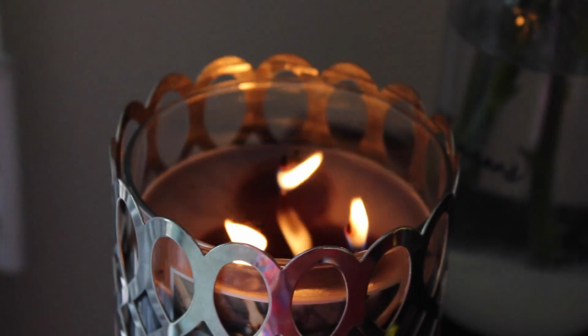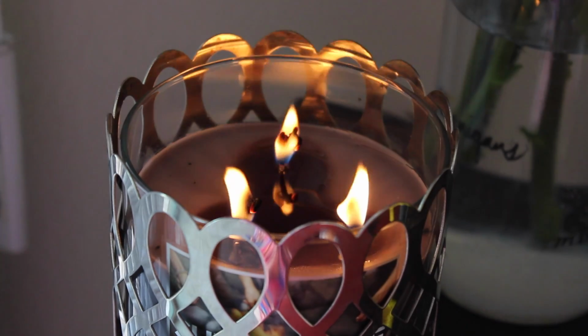If I know I have to sit down and edit or I have to pack orders for my Etsy, I light a candle because it just makes it a better experience. It makes it smell nice, it's nice to look at, it makes things cozy. Candles will just make you happy.